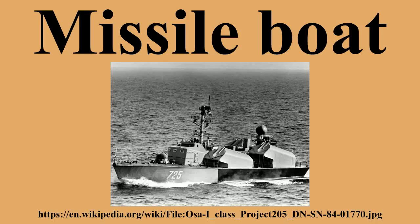A missile boat, or missile cutter, is a small warship armed with anti-ship missiles. Being a small craft, missile boats are popular with nations interested in forming an inexpensive navy. They are similar in idea to the torpedo boats of World War II. In fact, the first missile boats were modified torpedo boats, replacing two or more torpedo tubes with missile tubes.